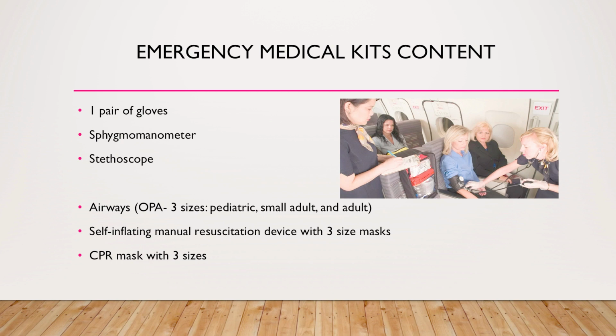And then the emergency medical kits: if they do call for a doctor, these are the things you'll have available. You'll have at least one pair of gloves, so hopefully you don't rip it when you put it on. You have a blood pressure cuff and a stethoscope, so you could take a manual blood pressure. Then you have airway equipment, like OPAs, in basically three sizes: a pediatric size, a small adult size, and an adult size. They have a BVM, and a CPR mask.